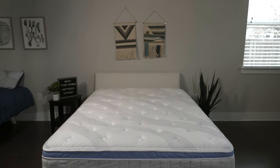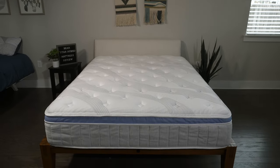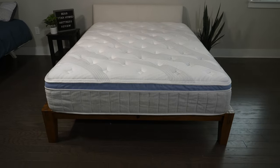Do you struggle with back pain? Well, let's take a look at the Bear Star Hybrid Mattress. The Bear Star Hybrid is, as the name suggests, a hybrid mattress. It has a great balance of comfort and support. This is exactly what you should be looking for if you deal with back pain.